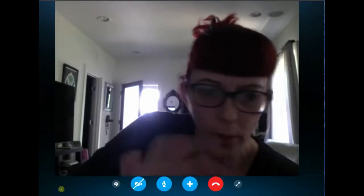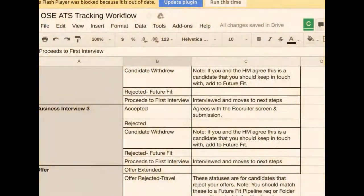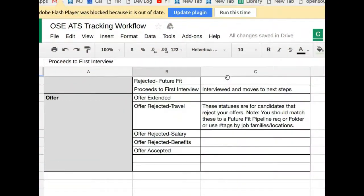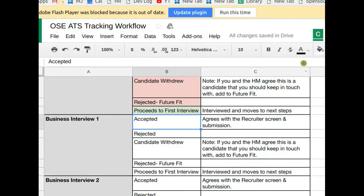Right. Sorry. Moving on. So you'll see that interview 1, 2, 3, they're just a repeat. And if we only have one process or two interviews, one interview, whatever, we can customize this. And then ultimately the final step in the ATS is that person is pushed to offer. So there's some kind of offer extended.